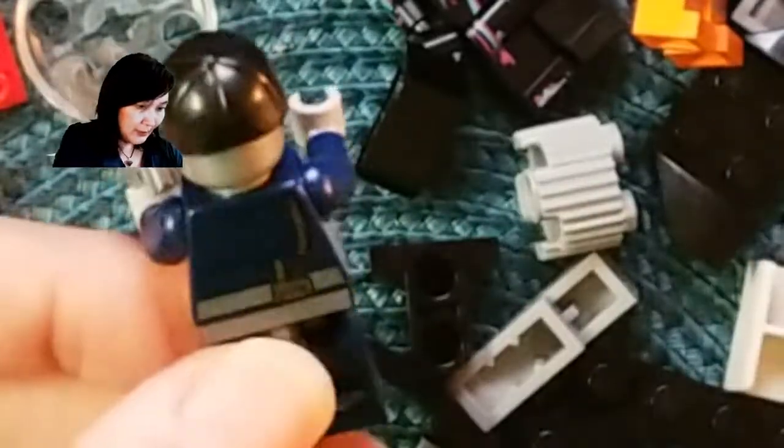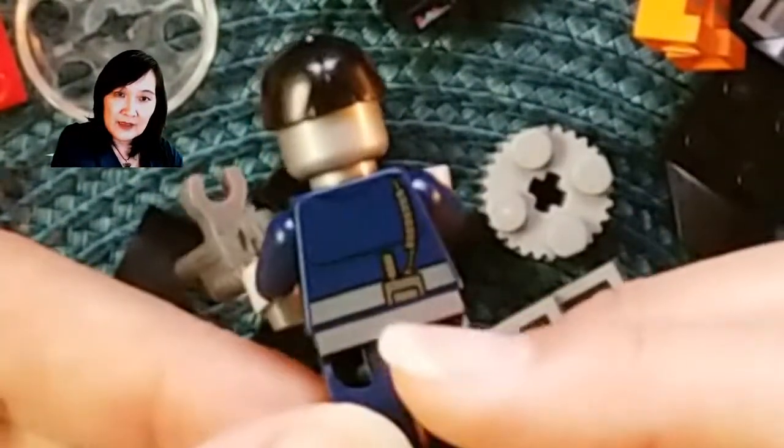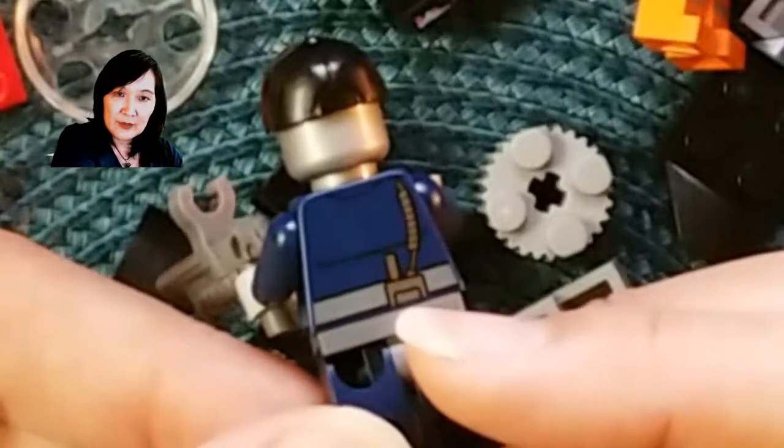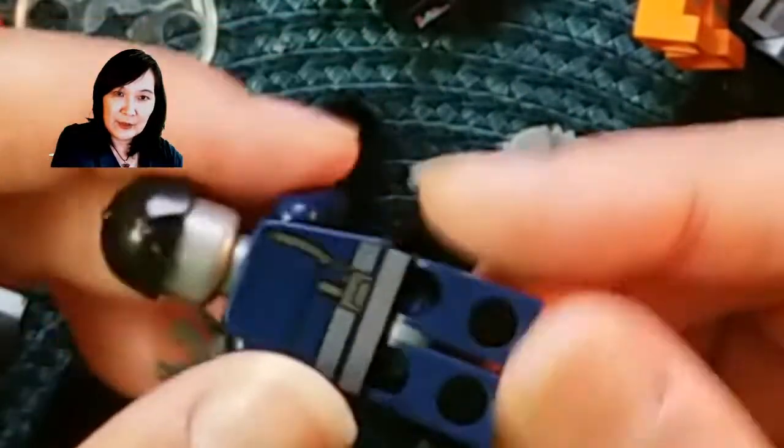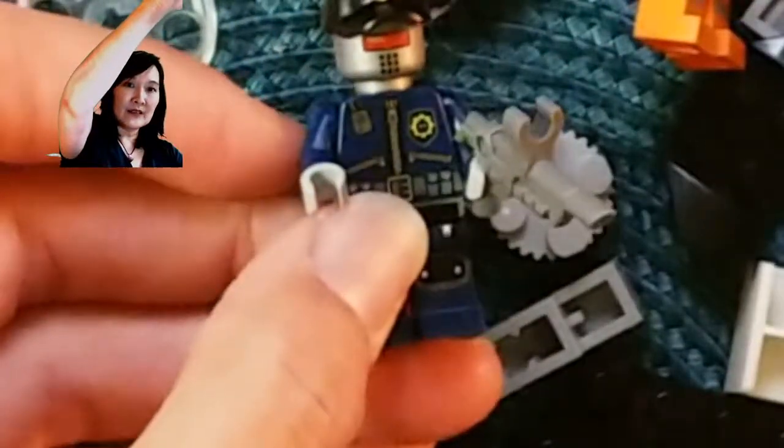Okay, now let me make sure I put the right pants on. I think I did. Yeah. I didn't have very many options. The reason why I was hesitating is that the cell phone looks cut off, but I guess it's supposed to be under his belt. I guess that's what they decided to do. Okay. All right. So those are our minifigs.